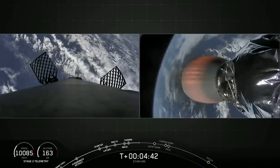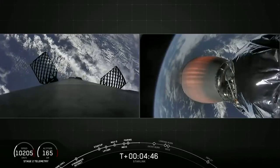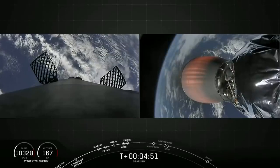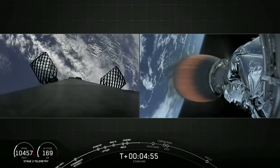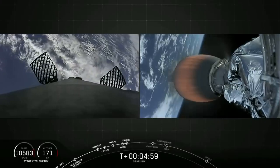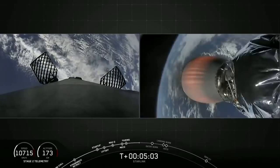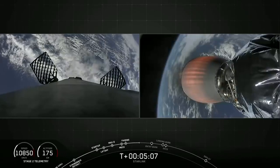About a minute and a half after the conclusion of that entry burn will be the landing burn. Now that's where we reignite the center M1D engine on the bottom of Falcon 9 on that first stage. And what that does is it slows the vehicle down to 0 velocity as those landing legs are deploying, hopefully placing this stage on the drone ship for the 4th time and hopefully marking the 50th successful landing of a Falcon 9 booster.